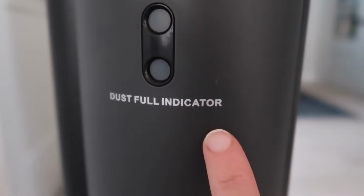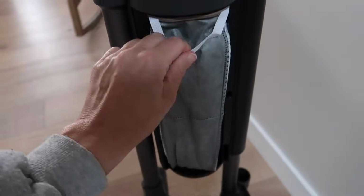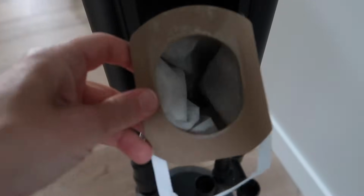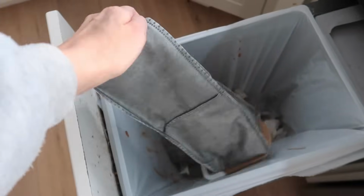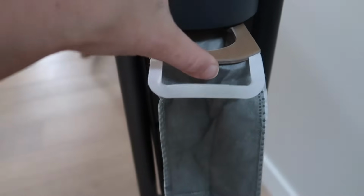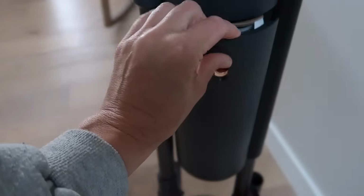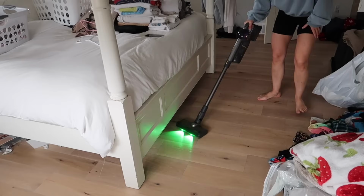It also has a dustful indicator light that will let you know when the bag needs to be emptied. And this is the main bag that it empties into each time you plug it into the charging port and onto the stand. So I just emptied it into the trash and I popped it right back into the canister for the next few uses. There's a lot of room in this, so you can get so many different vacuums done before you actually have to empty the canister.